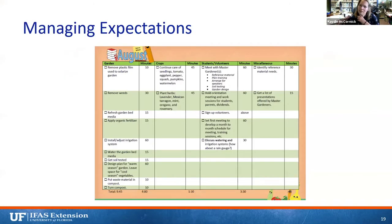One of the things that we did in Seminole County to help with managing expectations is we made a month by month vegetable gardening guide for our teachers. And it breaks down how much time they should be spending each month in their garden at the minimum. So you can see here for the month of August, they're spending at least 9 hours, 45 minutes in their garden total for the month. And that's because August is mostly just prep work. I think that next month, September, we've got something like 18 hours in the garden. So this is like a part-time job if it's only one person doing it.